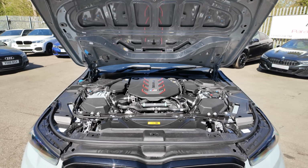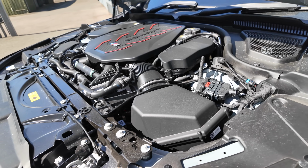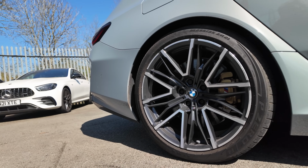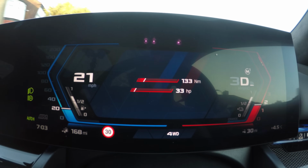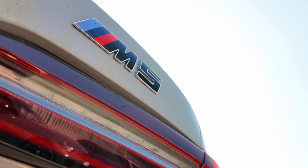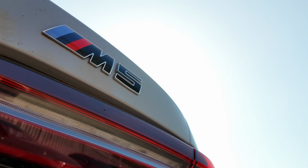Power and torque figures up first then. This thing has 727 horsepower and get this, 1,000 newton meters of torque, the torque limit of the ZF 8-speed gearbox that's in this thing. However, there is a caveat to that. Only 585 horsepower and 750 newton meters of torque comes from the engine alone.